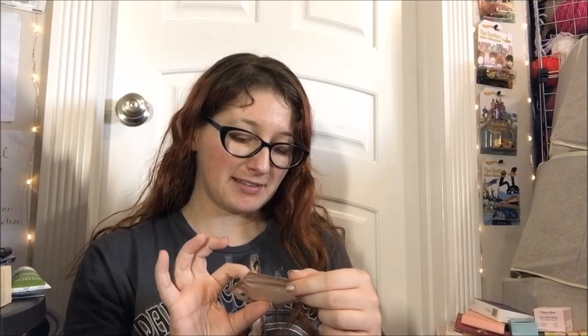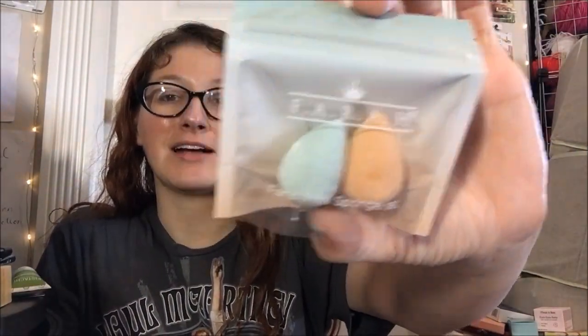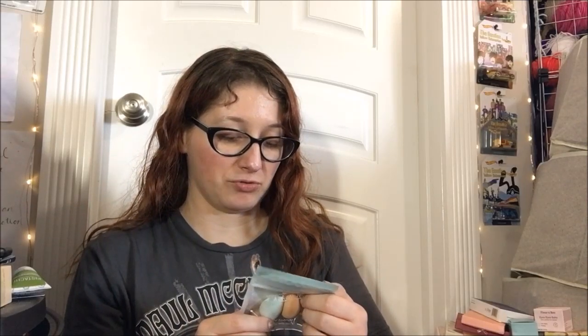So, in this bag, we've got the itty-bittiest little makeup blendy sponges I have ever seen. These are so cute, and they're by the brand Farrah. But look at them. They're so little. What are these for? Are they for eye makeup? They're so little. I'm in love. Anything to me, if it's miniature, is cuter. So, anyway, they're vegan and cruelty-free, and that is literally all it says about them.